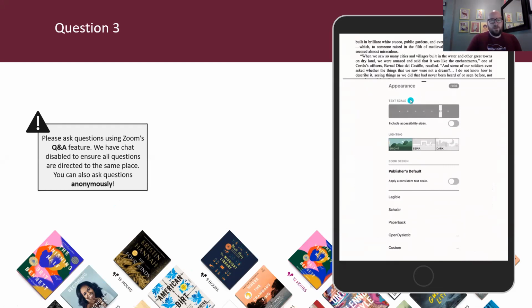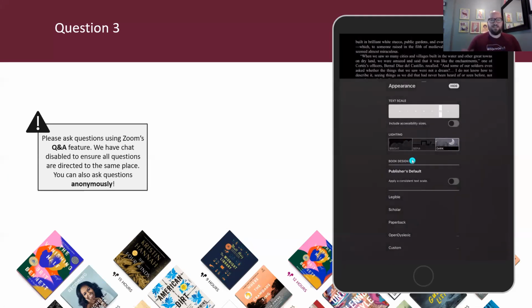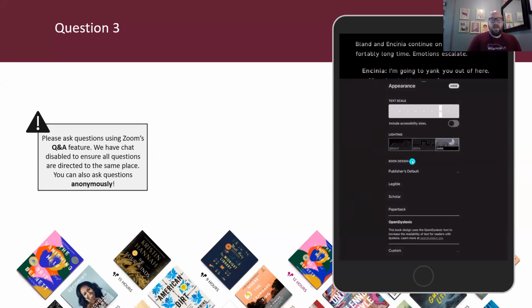So every book could be a large print book. Next, we want to look at lighting, or that background color. So dark mode is nice and easy on the eyes. Bright mode is great for reading during the day. And then we have book design, or our fancy way of saying font. Here we're highlighting our open dyslexic font, but there are a few preset fonts, as well as a custom option so you can build your own unique experience.